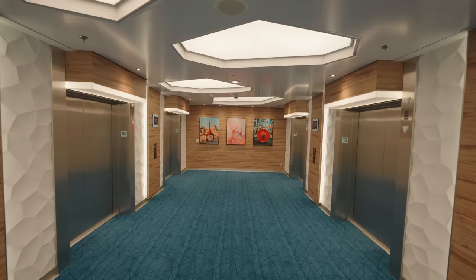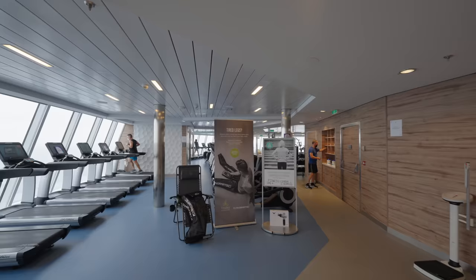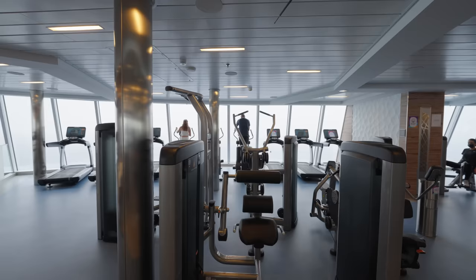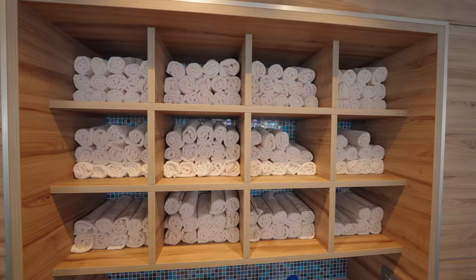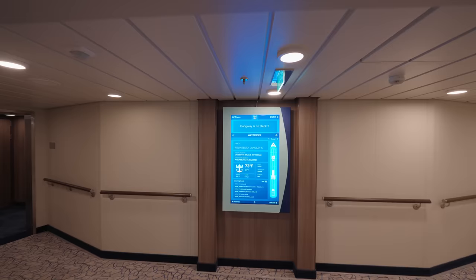And finally, on the top decks, you'll find the Vitality Spa and Fitness Center. Here you can get treatments, massages, haircuts, as well as a fully featured gym with loads of different equipment. Around the ship, there's interactive screens and information points, so it's really difficult to get lost.